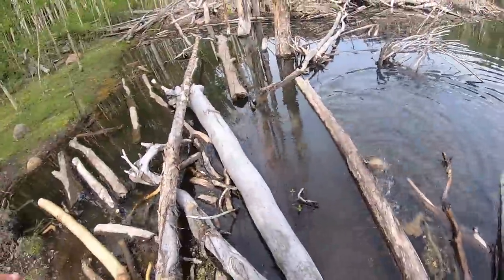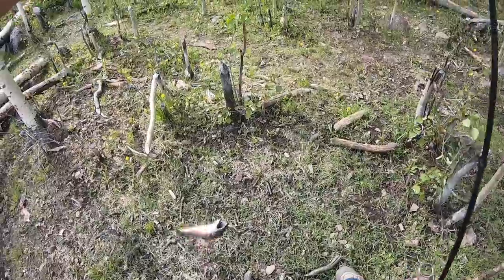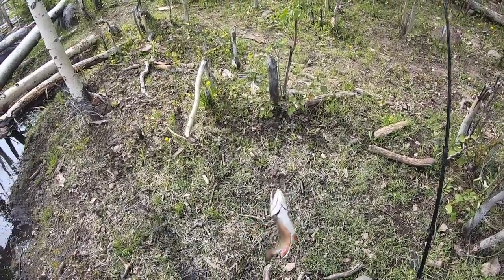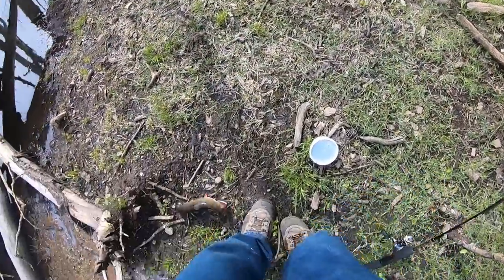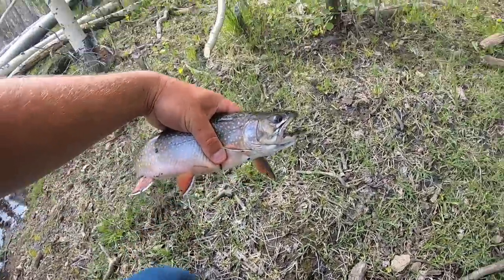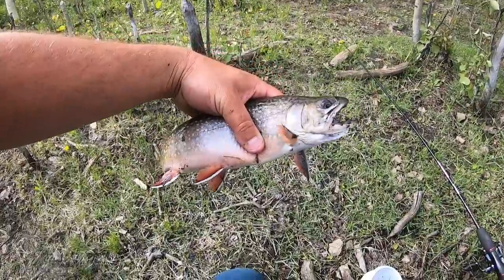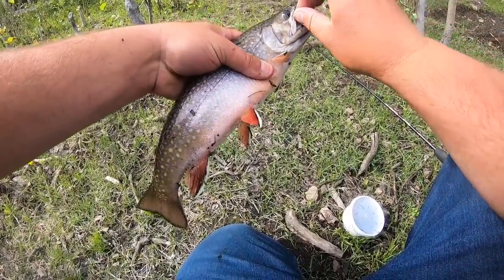I'm just gonna flip him right over here. There we go. That is a perfect size to cook up. We're gonna fillet him. Oh, he just broke my hook off. Hold on, bud. Hold on, hold on. There we go. We're gonna fillet this guy, cook him in some butter. It is gonna be good. That is a good size fish too for this pond.